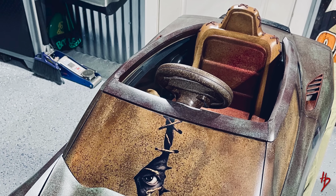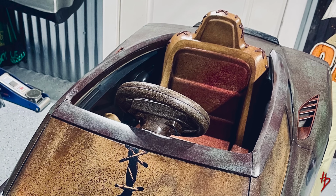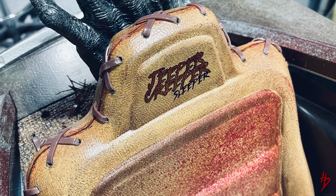I didn't actually have any plans for the seat originally. I was going to paint it a tan color and give it an old leather effect. Well, the more I tried to make it look like tan old leather, the more it started to look like Hollywood's version of dead human skin.